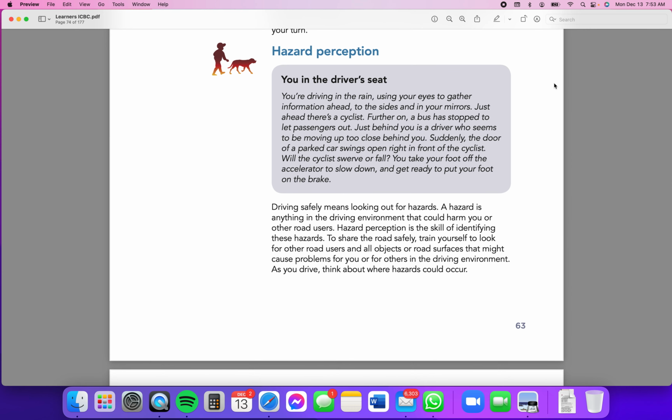Hazard perception. You in the driver's seat. You're driving in the rain, using your eyes to gather information ahead, to the sides, and in your mirrors. Just ahead, there's a cyclist. Further on, a bus has stopped and seems to be letting passengers out. Just behind you is a driver who seems to be moving up too close to you. Suddenly, the door of the parked car swings open right in front of the cyclist. Will the cyclist swerve or fall? You take your foot off the accelerator to slow down and get ready to put your foot on the brake.